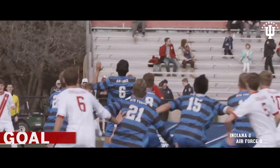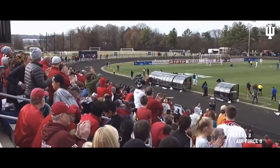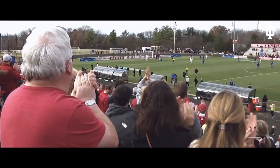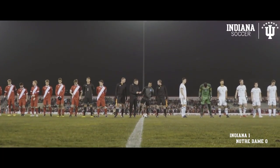Here is Swartz. Left foot looping across. And it went in. And the Indiana Hoosiers going back again to the Elite Eight. A 2-0 win over Air Force. It's all on the line here at the NCAA quarterfinal. And it's between Indiana and Notre Dame.